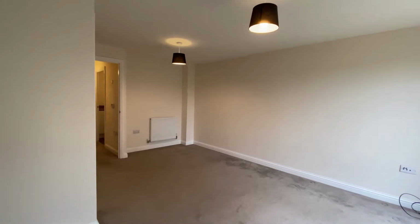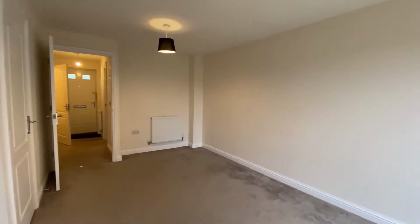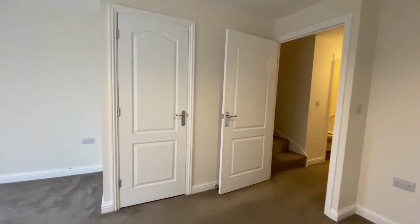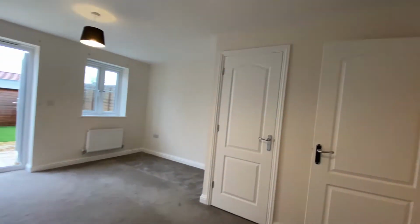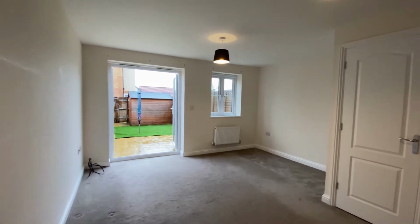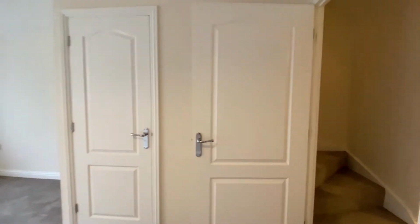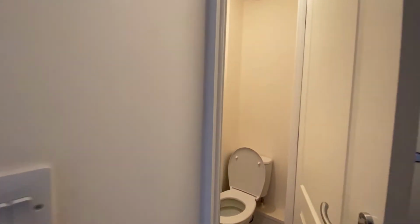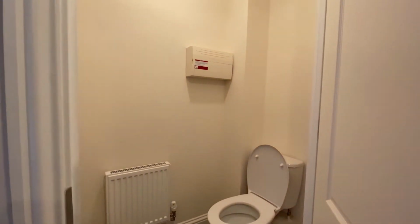It's a wonderful property. It offers a really, really nice amount of space. As you can see, there's plenty of room in here for furniture. It's a really, really nice size. And also on this ground level, I should add, you've of course got that cloakroom, which is so worth having now with modern properties. You've got to have a downstairs cloakroom.